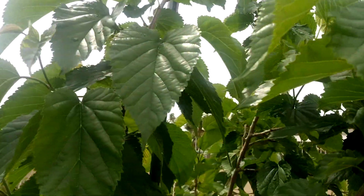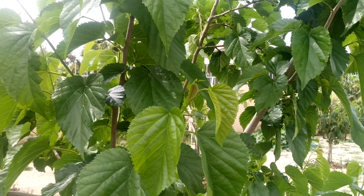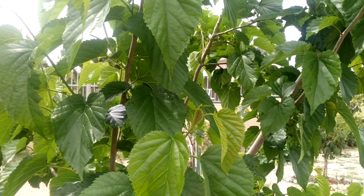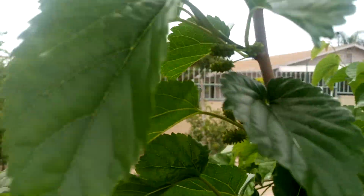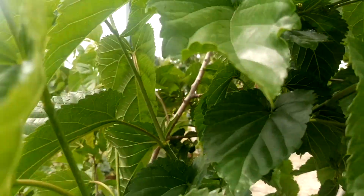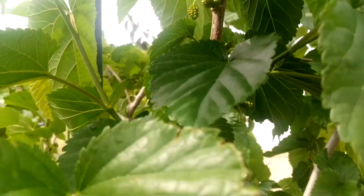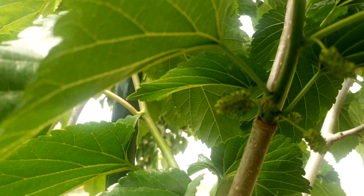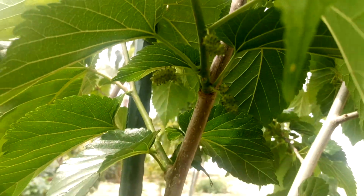Ok. Look at that. This is the white mulberry. Ok. And so we have two trees. White one and the black one. They all got fruit. This one is starting to get fruit right now. Này nó ra trái mà trẻ hơn, nó đang ra trái con nhiều lắm.